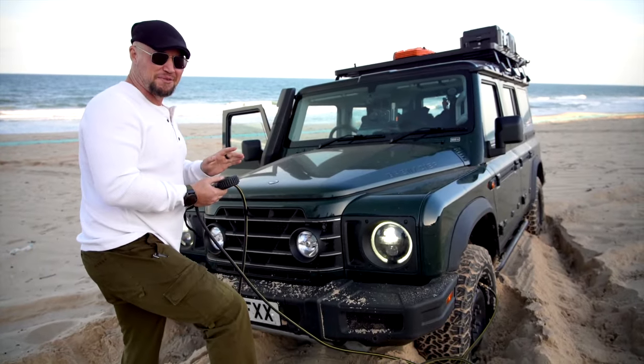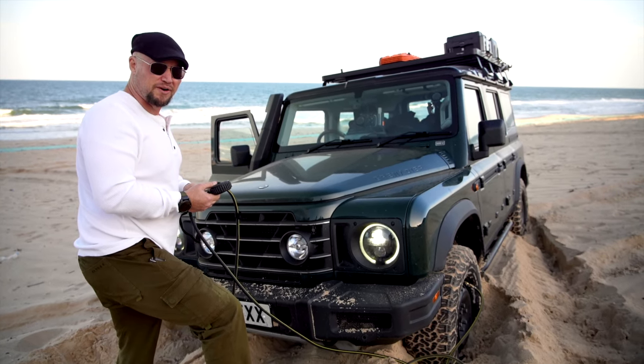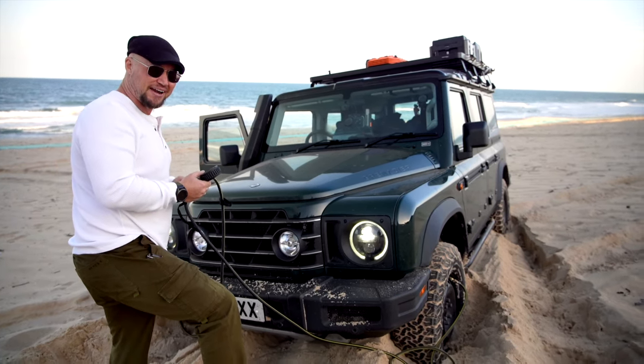So we're playing around here on the beach, and I am temporarily not making forward progress. So I'm letting some air out of the tires, and we'll see if we can back out of this thing.